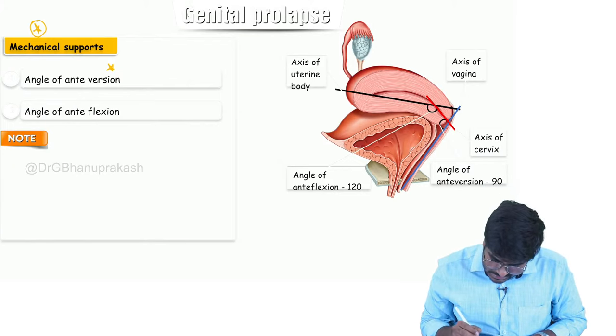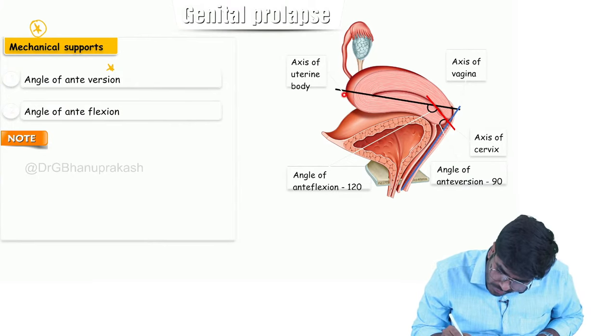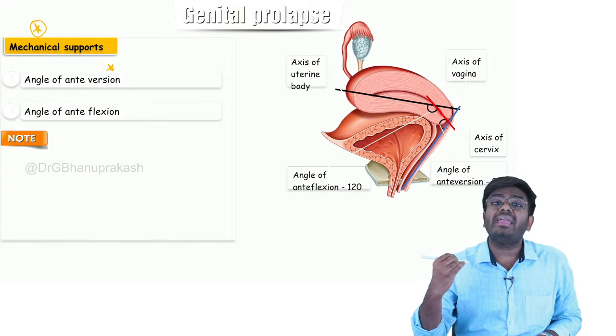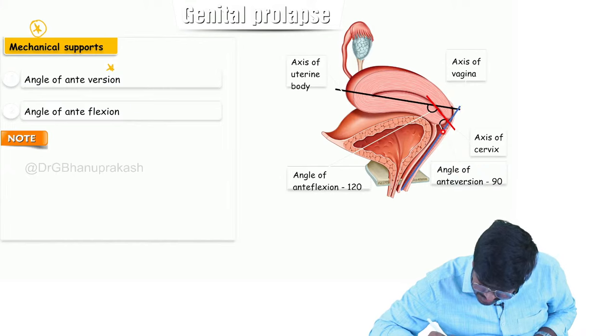Actually, this is how the uterus and vagina are. The uterus is totally bent and the uterine fundus is falling onto the bladder. So the uterus, cervix and vagina are more angulated with each other. Now, please see here. Let's start with this blue color line. What is this blue color line? This is the axis of the vagina.